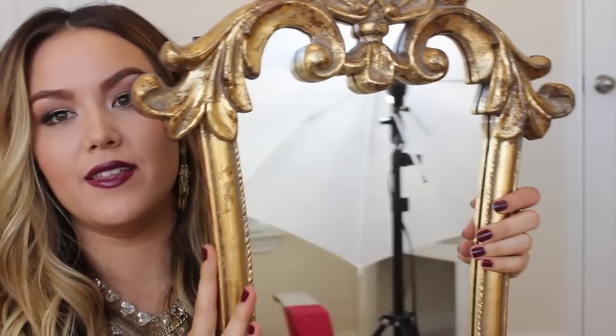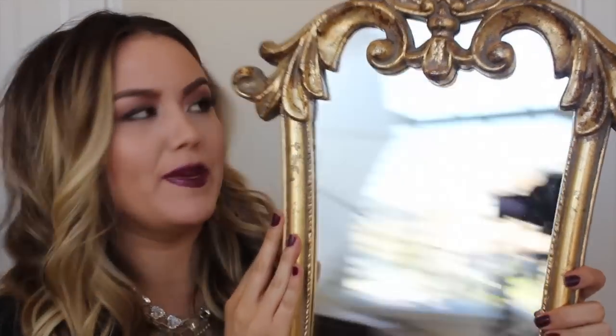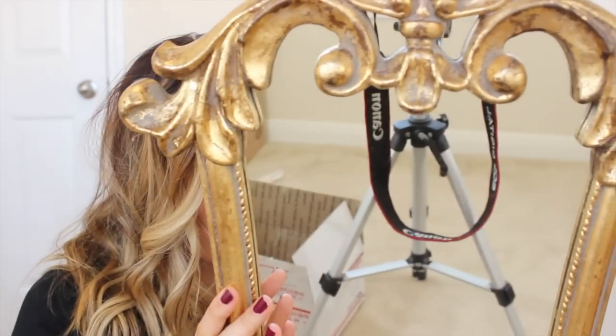So I got this one. It was 50% off, and this is just hanging by the day bed. You can see the mess that's right over there. Don't judge me. But this was $49.99 and 50% off. Never pay full price at Hobby Lobby, ever, because you can always get it on sale. They just do the rotations.